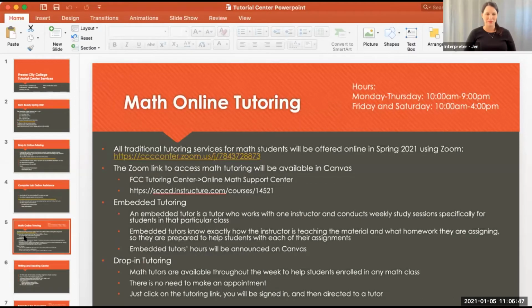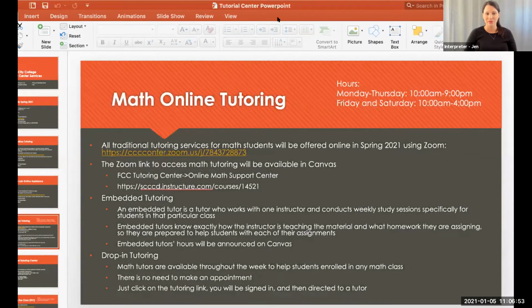We also offer math online tutoring. They are going to be open a little bit later, from 10 a.m. to 9 p.m., Friday and Saturday. This is going to be all math courses, including physics. So you're going to access it via the Zoom link there.